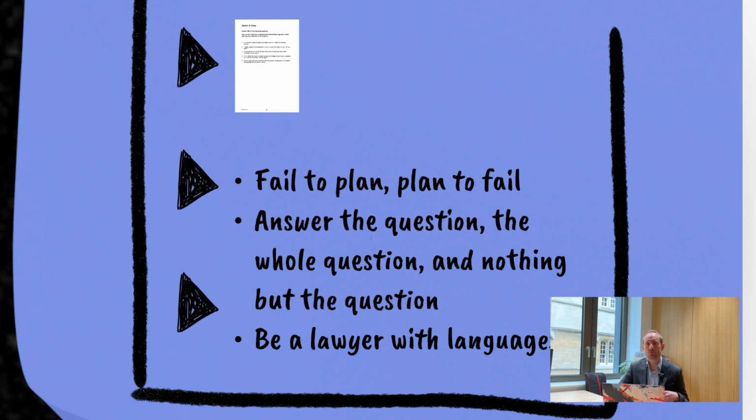Okay, so the rules you need to follow are that if you fail to plan, you should plan to fail. In other words, if you write an essay just off the cuff as a stream of consciousness, it will be barely comprehensible to your audience. The tutors in the universities will be marking these essays, and they will have a fat stack of essays to get through, so they will be reading your essay fast. And by fast, I mean probably at most 3 to 5 minutes each, okay?